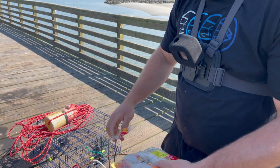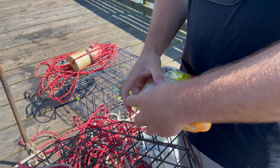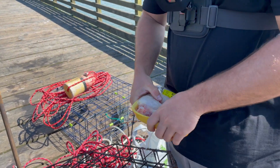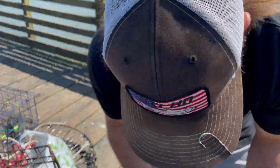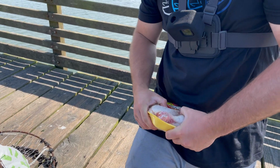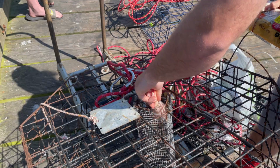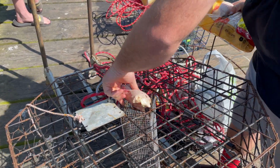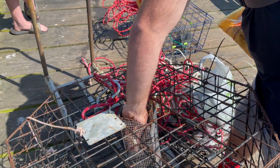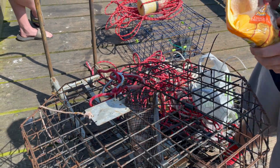I'm going to take this, yeah, nasty. Take this bad boy. I'm just going to do one chicken leg in there. Dude! Oh my God. We're just going to put one chicken leg in there. Really? Are you kidding me? Okay. Do you think that's good, Shane? I think that's the ticket right there, boys.